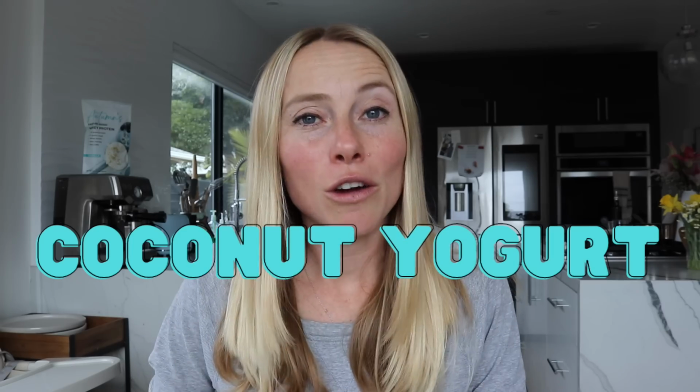Okay, the first is coconut yogurt. Now I ate this a lot in college. I would have coconut yogurt with like dried mulberries on top. I would have maca powder stirred in. I would put like goji berries and pumpkin seeds. Overall, a lot of good, healthy ingredients.